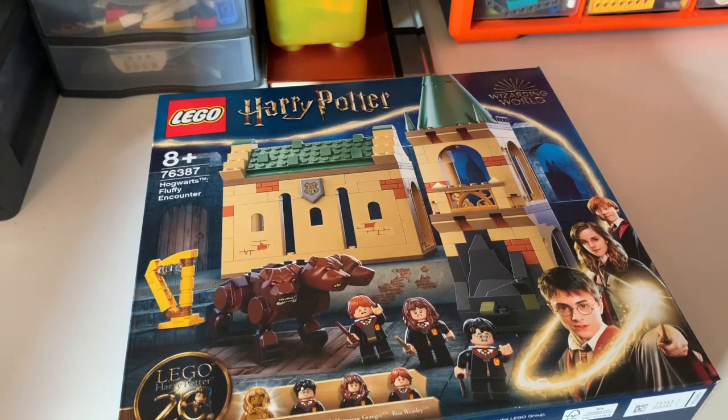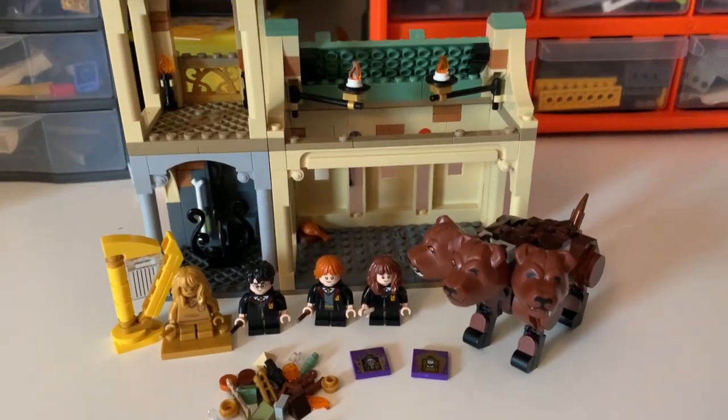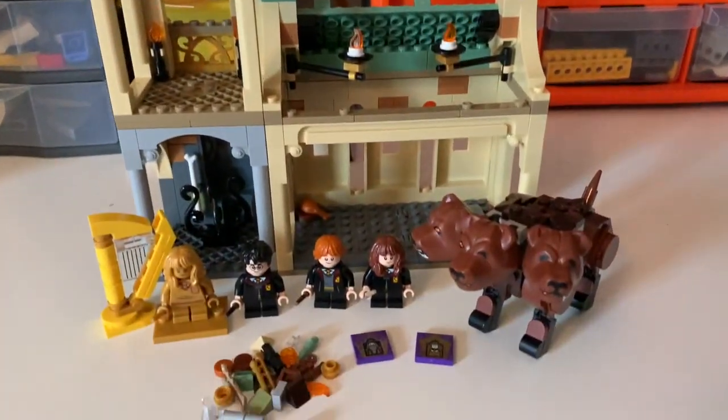I found this set early at a local toy shop, and I was very happy to be able to get it, so I will build it and then we'll take a look. And that's everything you get in the final set. I'll just tilt up so you can see the full extent of the tower on the left. There we go, all the way to the top and all the way back down again.